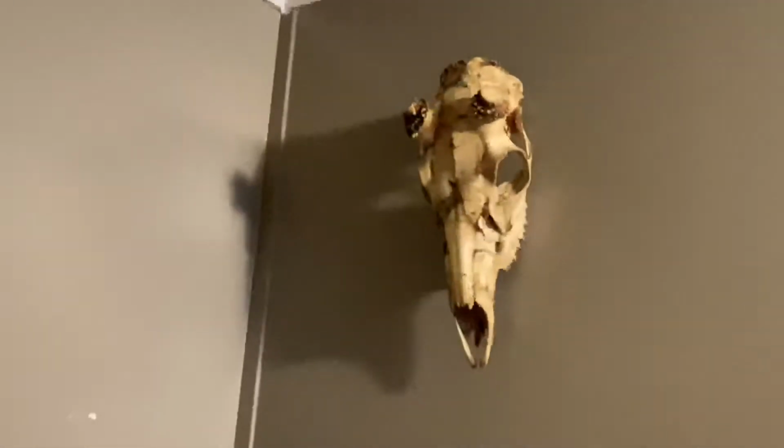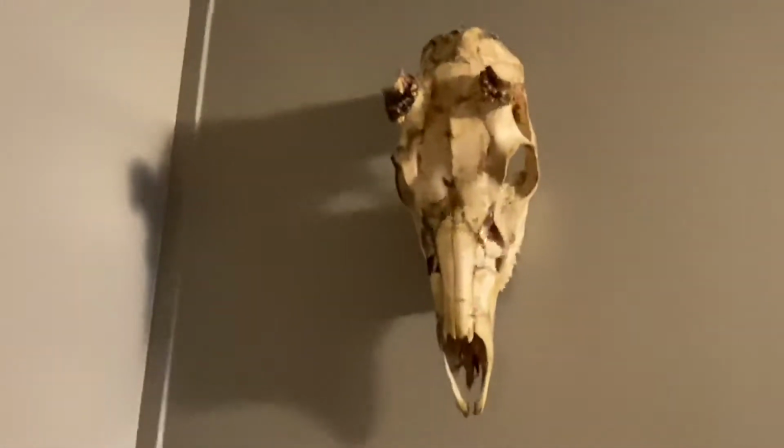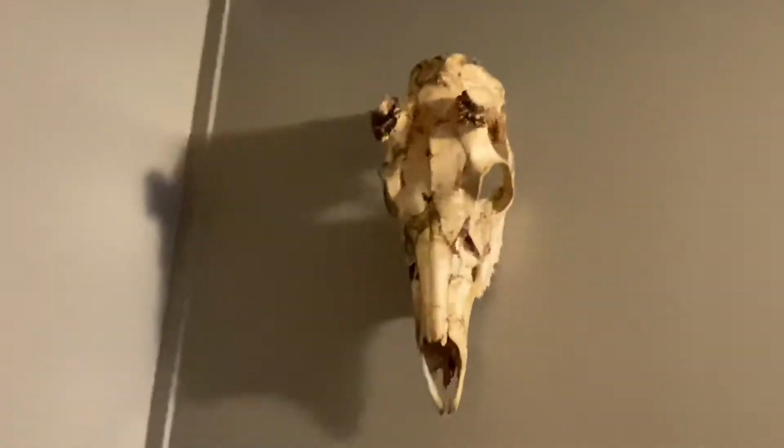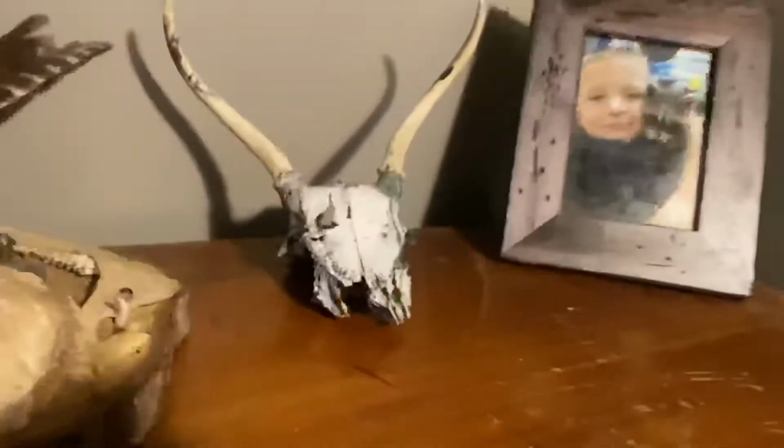We got another buck skull right there. I remember finding this one. I know exactly where I found it. I know it was on a Sunday. I remember the day, everything. It's crazy. Certain skulls will do that to you.